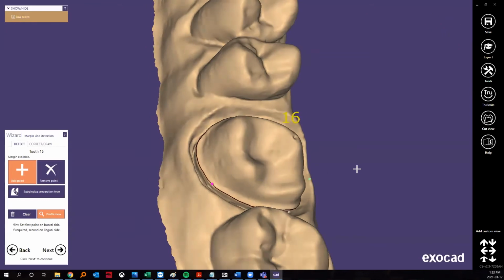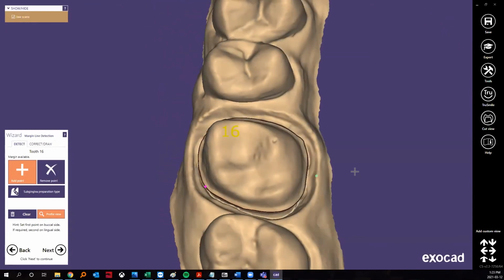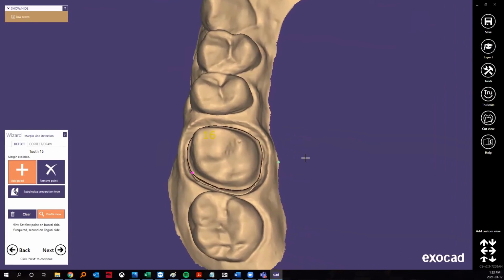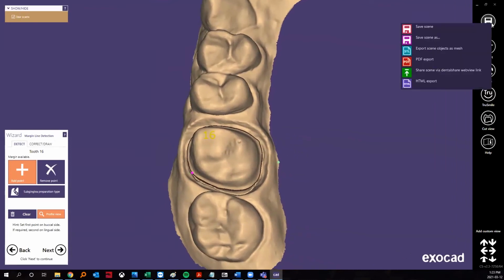If there's still a lot of saliva and nothing was exposed, well, we can't fix a bad impression, just like we can't fix a bad scan. But in this case, we can actually send it out and share it if we want to.